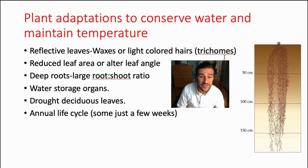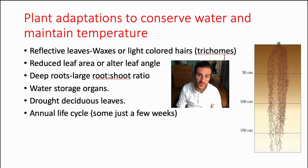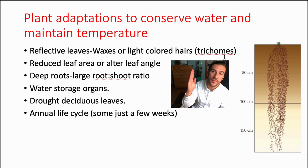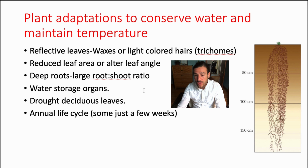The reduced leaf area or leaf angle, we learn about different cacti and how cactus, they don't have true leaves. The actual column is their photosynthetic structure. And then the leaf angle, if you remember the snake plant behind me, leaves that stand straight up do not receive as much sunlight as a horizontal leaf, which is going to get bombarded by sunlight. You have deep roots and also a large root to shoot ratio. So most of the biomass is actually underground in many of these desert adapted plants.